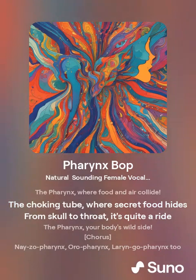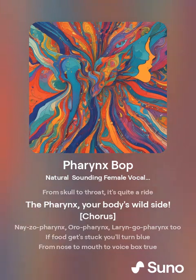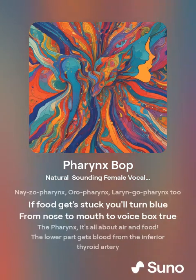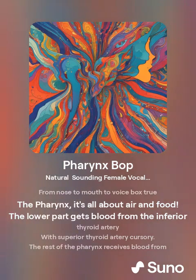Choking tube where secret food hides. From skull to throat, it's quite a ride. The pharynx, your body's wild side. Nasopharynx, oropharynx, laryngopharynx too. If food gets stuck, you'll turn blue. From nose to mouth to voice box through. The pharynx, it's all about pharynx food.